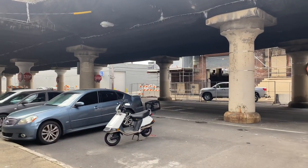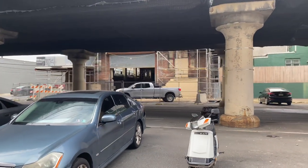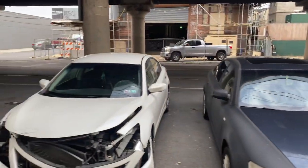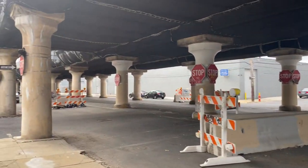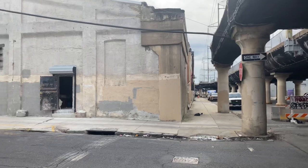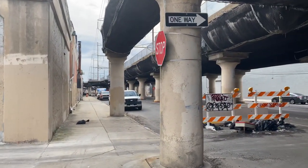Look at little meet squad. I'm surprised this thing ain't get stolen yet. It's a Honda Elite. It's an old school one. Yeah, I'm surprised that thing didn't get jacked yet, because a lot of people tend to take those things. They're easy to hotwire once you pop the ignition, and they can have fun wheeling them. All right, I'm gonna cross the street.